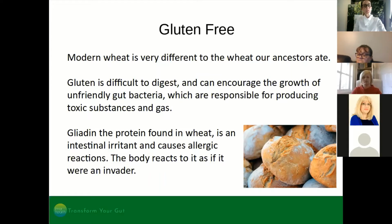So that is one of the reasons why wheat, or modern wheat, should we call it, is such an issue for so many people. And gluten as well. Gluten is very difficult to digest and can actually encourage the growth of unfriendly bacteria. These bacteria can produce toxic byproducts, and as they do that, they also produce a lot of gas. So that can be why, when we have wheat or gluten in the diet, we get these awful gastrointestinal symptoms.